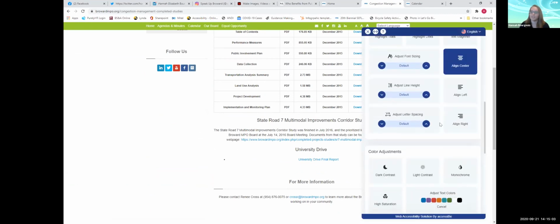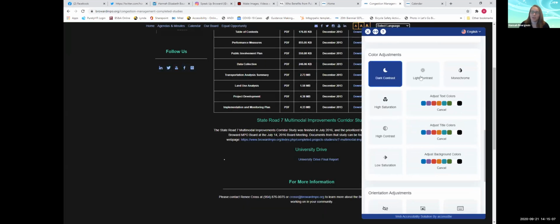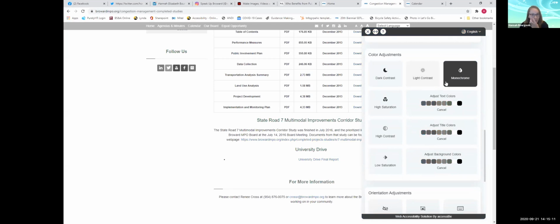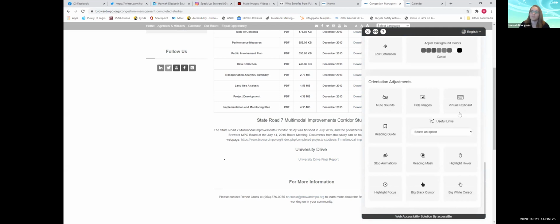And then, it just keeps going. You can change the color. You can have a dark contrast, light contrast, monochrome. So again, it's especially helpful if you're looking at a computer a lot. Many of us are working from home, so it's not just for people who have disabilities. This is really for anybody who is using the website and uses the computer for hours and hours and hours every day.